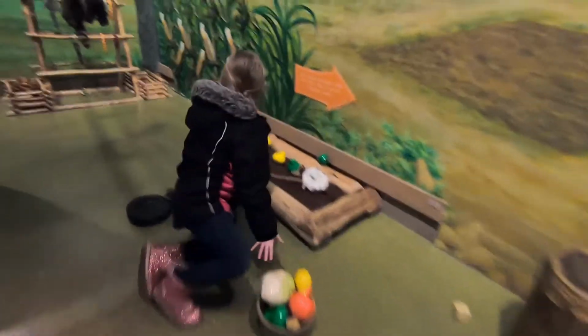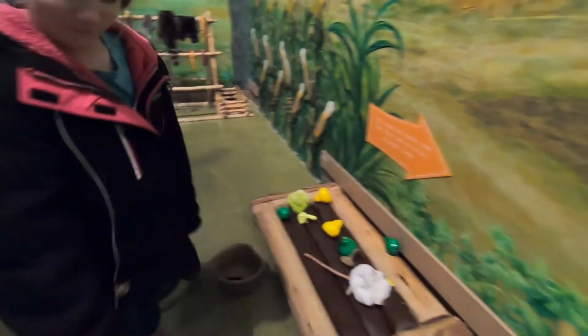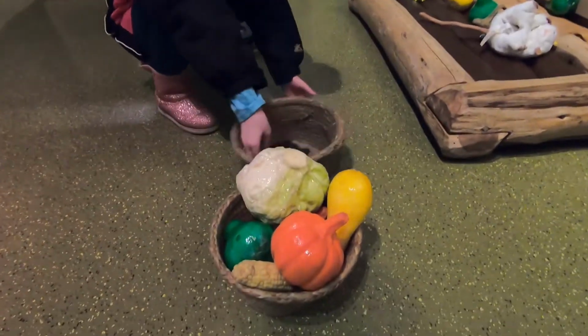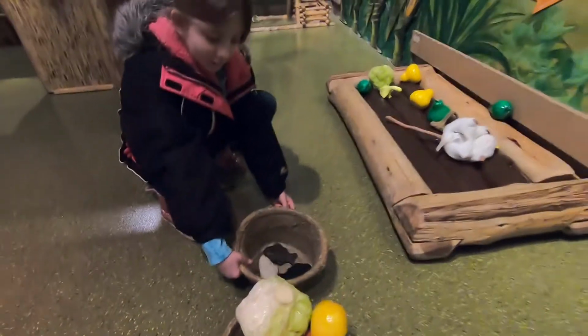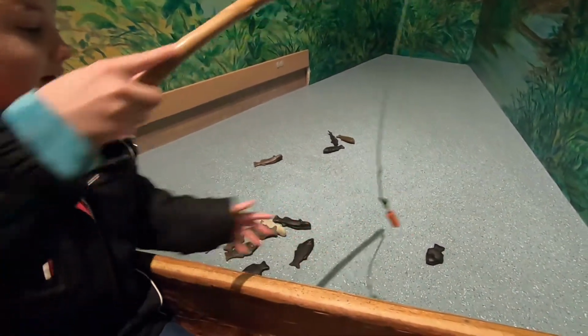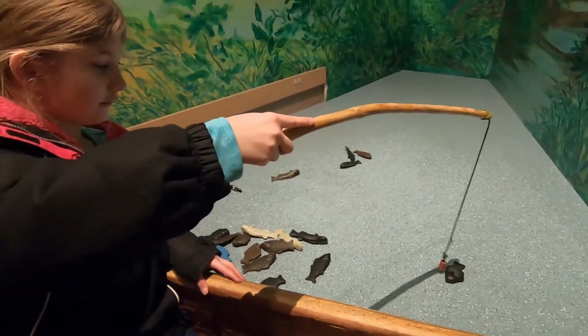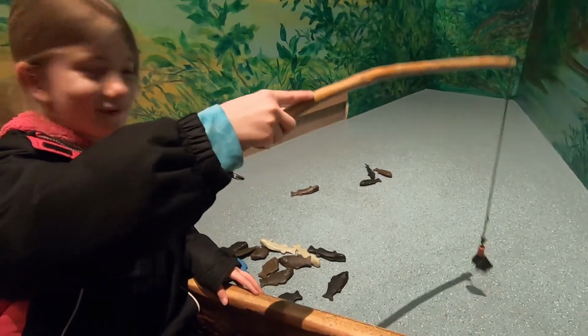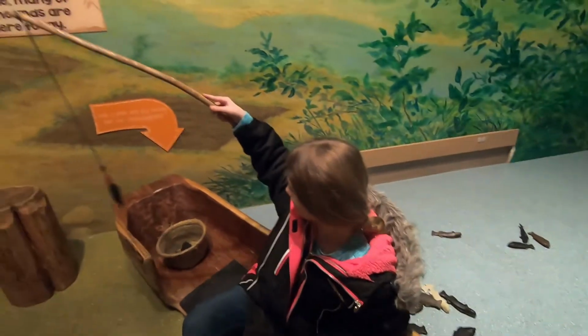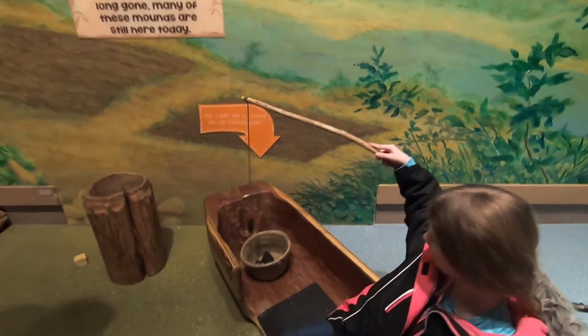What are you doing? Making us some dinner. Oh, some dinner? More fish. Oh, you're catching some fish? Yeah, so this is magnetic. Oh. Fish are magnetic. Oh, we're gonna have magnetic fish for dinner? That sounds yummy. No. Oh, you got one! We're not gonna have magnetic fish. And you're gonna put it in your basket?